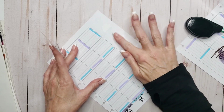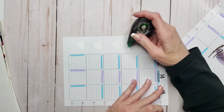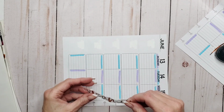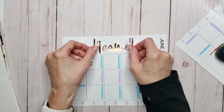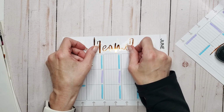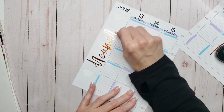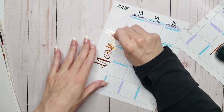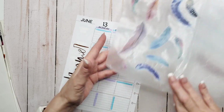I didn't quite have him as centered as I thought he was, but that's all good. It's all good in the hood. All right, I guess we've got to come closer down to the lines to be able to get the D in all the way. So let's put that down. Get all the bubbles out. Okay, now feathers.